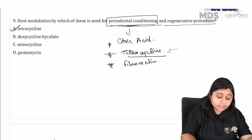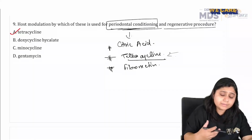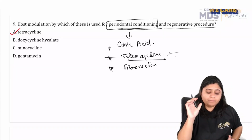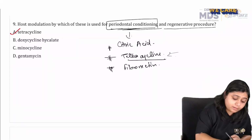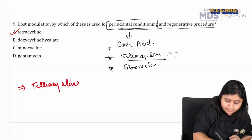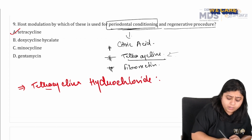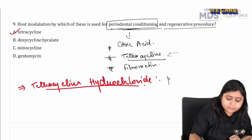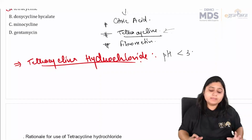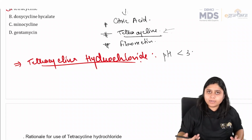I'll just tell you in detail what is done, and what are the properties of tetracycline that help in regeneration. So what we do here is use tetracycline hydrochloride, and the pH of this hydrochloride is less than 3. That means it is acidic, so it is able to demineralize the root surface.